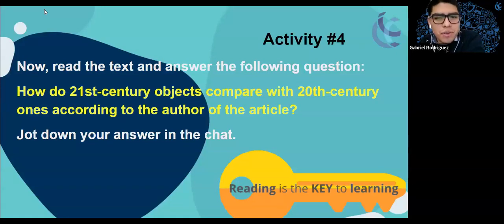Okay, well, we can see that some of you focus on the issue of size, flexibility, the importance of having different devices, comfort, effectiveness, practicality. Yes, it's true. Everything is more practical. Usefulness, whether something can be affordable or not. Great ideas. They tend to be smaller, okay, and portable. Well done. Good. Well, let's move on to the following activity.